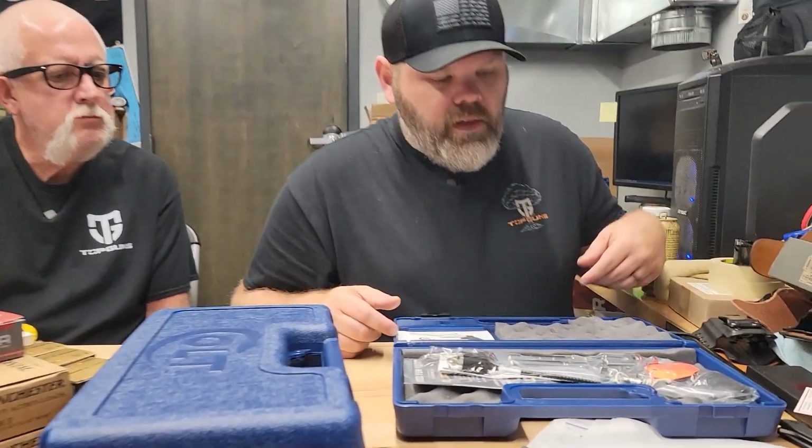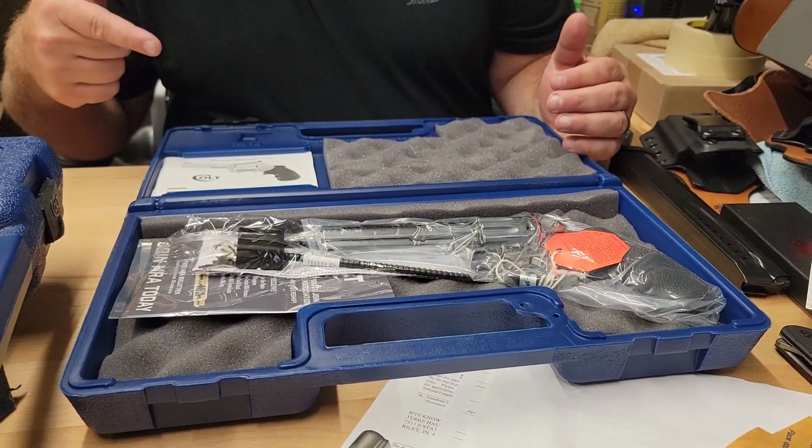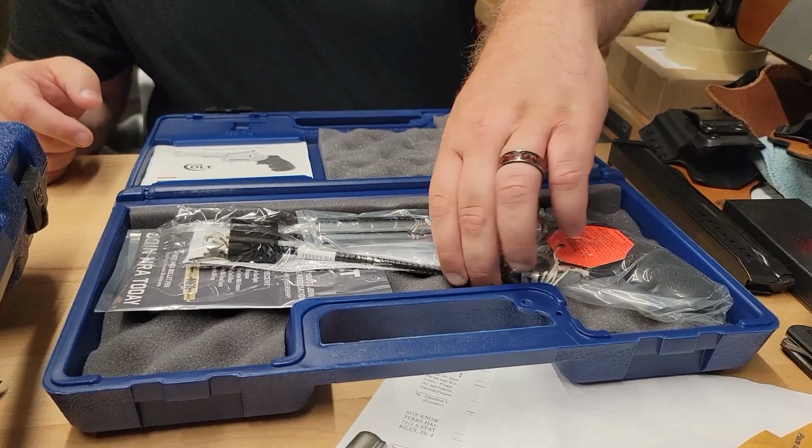Check it out. It is the new King Cobra. What's the barrel length on this? 4 1/4. 4 1/4. Okay.